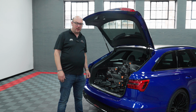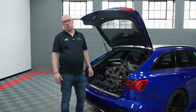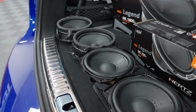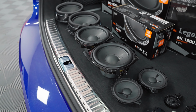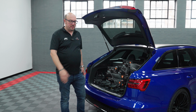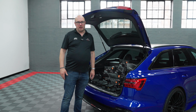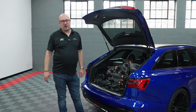So yeah, absolutely incredible. To be fair, when we started taking it apart, the factory system wasn't that special. The speakers fairly generic, the amplifier fairly small. I think the best way to describe it: the standard sound system sounds good. The Bang & Olufsen is definitely much better than the standard sound system, and it's all in levels. This is a completely different level again. So yeah, absolutely so pleased with how it came out. The biggest selling feature for me is how discreet it is.